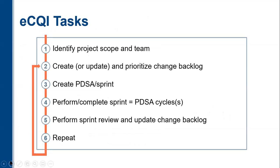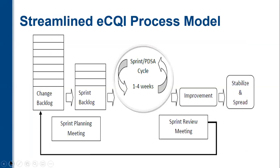No matter what your quality improvement project is, no matter what clinical quality measures you want to look at, it's just one cycle of change. So we identify the project scope and team, we create or update, depending on where you're at, and prioritize the change backlog, create our PDSA, perform and complete our sprint, again, ideally in that 30-day magic window, perform sprint review with your team, and update change backlog, and repeat. So there you go. There's our cycle of change as we work through these different quality improvement projects.